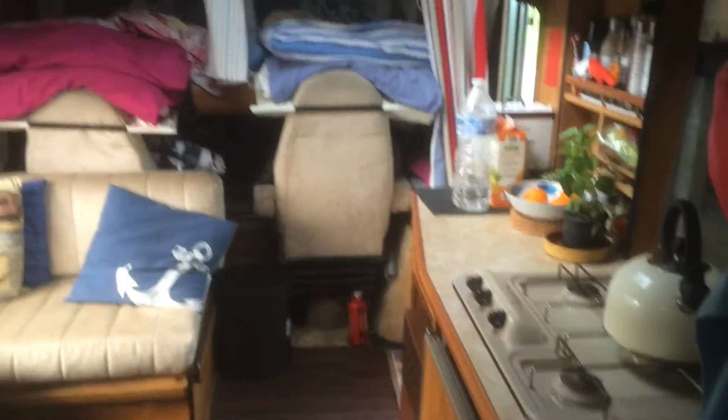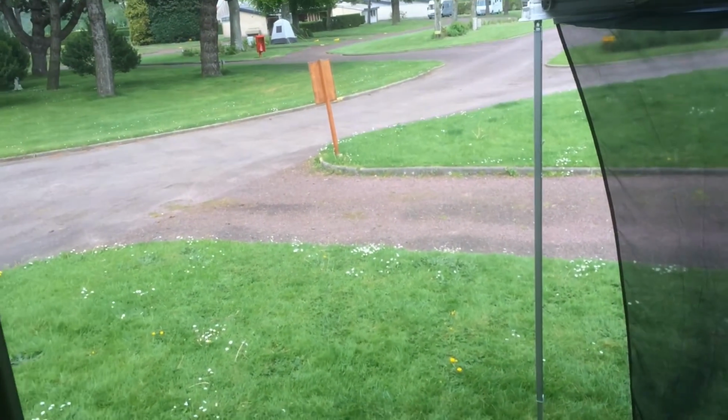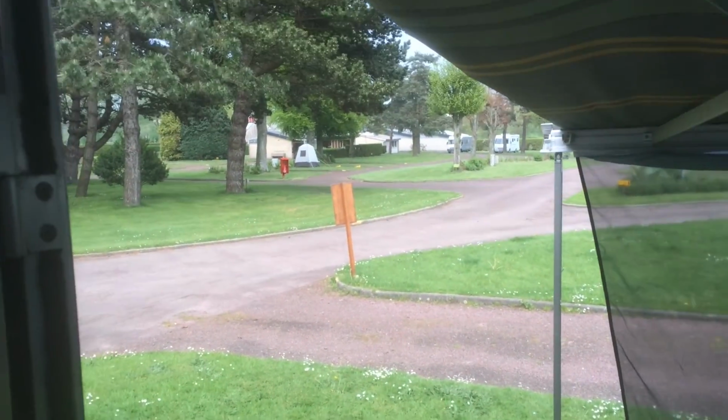That's that. Looking back into the rest of the van there. Oh yeah, and the kids, as well as that, we can close them off like that. So in the evening, we can just shut those like that. So kids are in there. We can sit out here, have a glass of wine, or we can go out there and sit out there. And yeah, that's a little tour of the van.